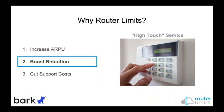So being able to jump on and set a bedtime for my kids. Kids are acting up, I can pause the internet and they're digitally grounded. Getting them to dinner, getting them to do their homework. All of these recurring issues that they have, if we can help them solve them, then this becomes a high-touch service.